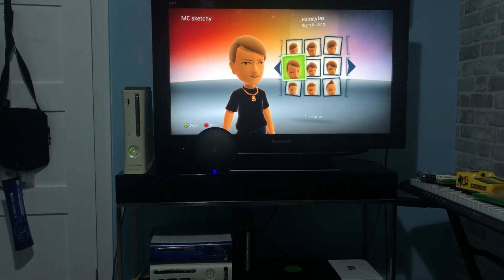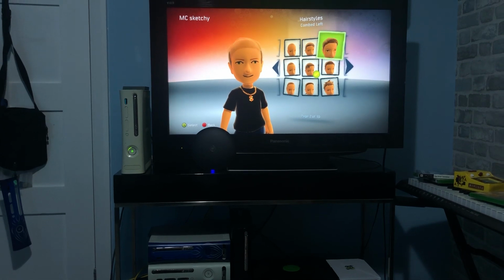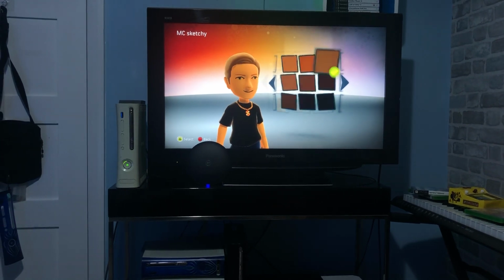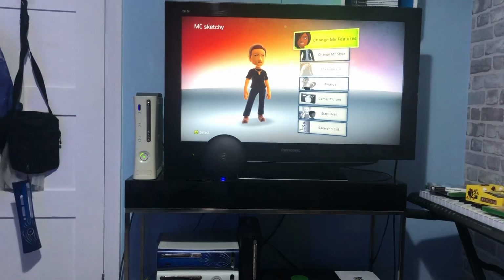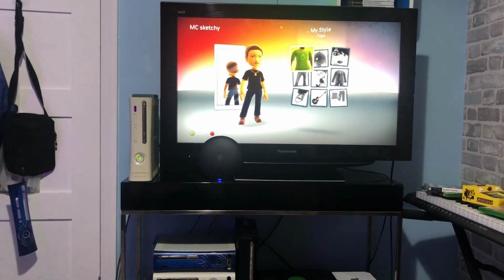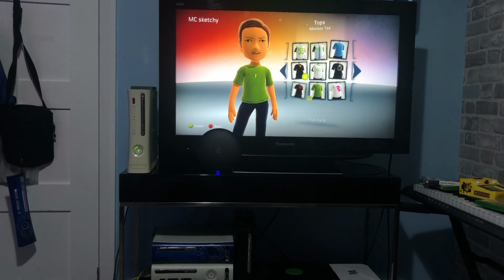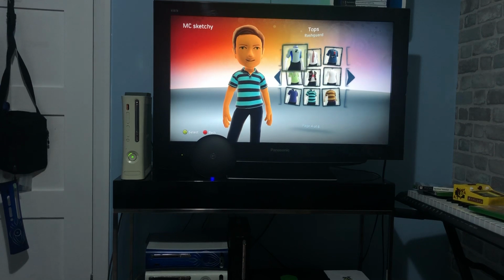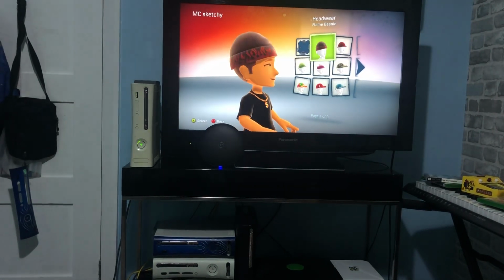Well, obviously you can change this dude's hair, and you can get it like that. Actually, I'm gonna keep it on this. You can make it dark. I'm just gonna have it like that. See, you can change it to anything like that. Obviously, you can get arts and that on it. You can get that.